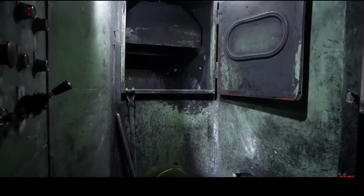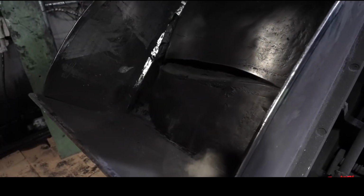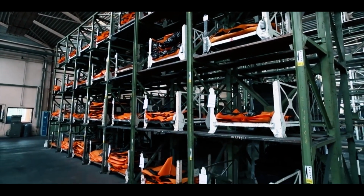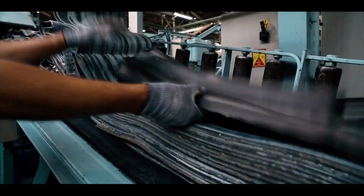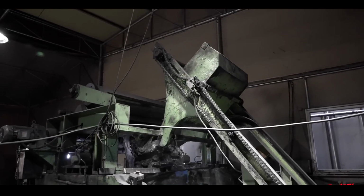Initial mixing. The raw rubber and reinforcing agents are combined to create a preliminary mixture. Final mixing. Additional additives, such as plasticizers and vulcanizing agents, are incorporated into the mixture to achieve the desired properties. Cooling and storage. The final rubber compound is cooled and stored in the form of sheets or strips, ready for further processing. Extrusion is used to create the tread and sidewall components of the tire.